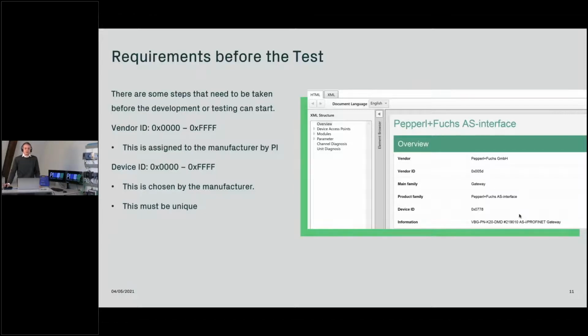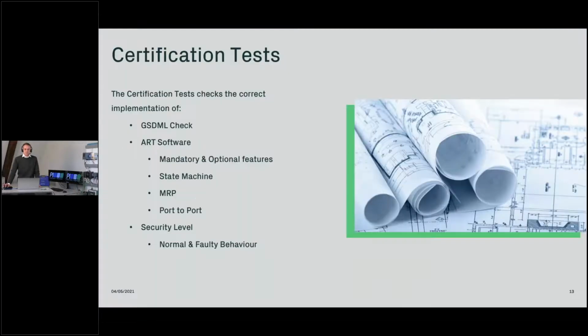Now let's move on to the testing process. These are the steps or test phases required for certification. We will go over them in one of the upcoming slides. Some are automatic checks, others are manually tested. The important thing to know is that if the device fails during one of these checks, then the device is rejected. It can be a firmware update or a redesign, many possibilities. As a certified PI test lab, we of course help the customer and offer assistance for the device improvements.